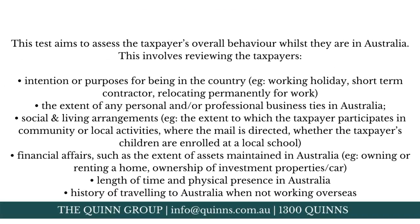The Resides test aims to assess the taxpayer's overall behaviour whilst they are in Australia. This involves reviewing the taxpayer's intentional purposes for being in the country, for example, working holidays, short-term contractor, relocating permanently for work, the extent of any personal and/or professional business ties in Australia, social and living arrangements, financial affairs such as the extent of assets maintained in Australia, length of time and physical presence in our country, history of travelling to Australia when not working overseas.